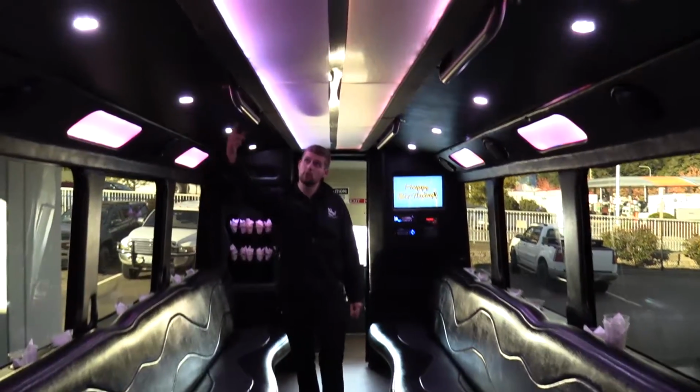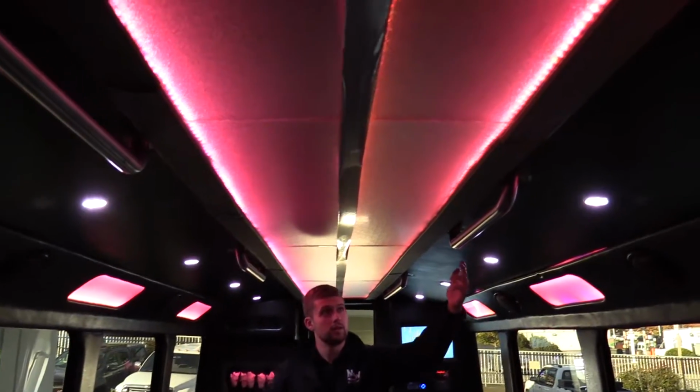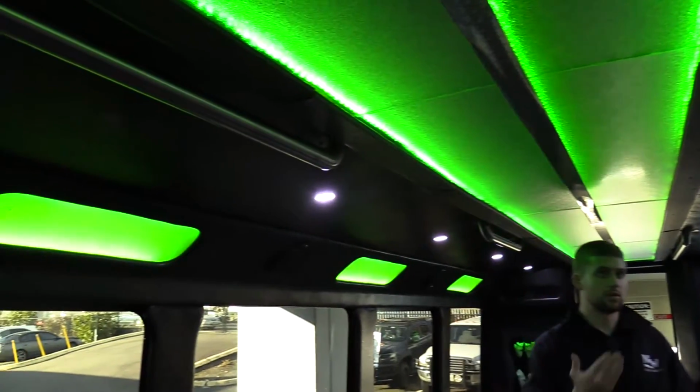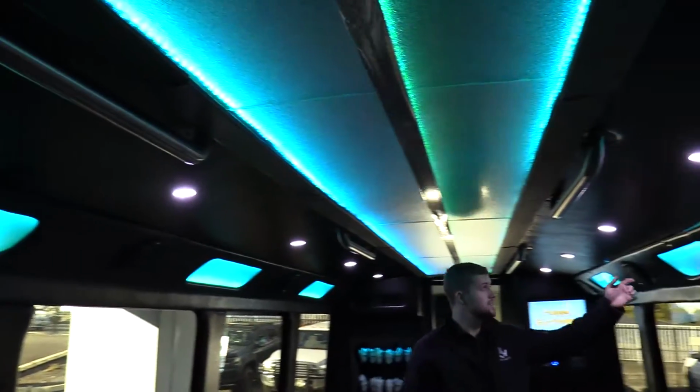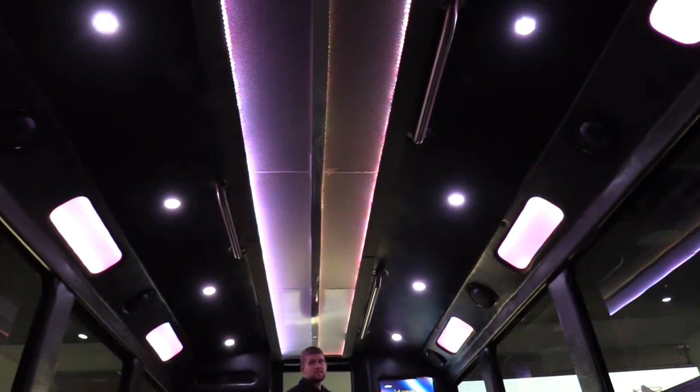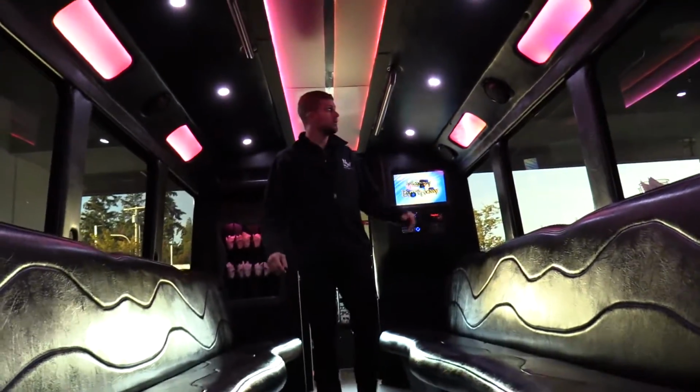On the top, you'll see we have grab rails going down the aisleways, so if people are moving around while the bus is driving, they can hold on to something. We do have lights in the transition panels on the sides, and then LEDs, as you probably already noticed, on the roof as well, with like a plexiglass type clear plastic on the top here. So it definitely makes the bus pop that much more. As far as the sound system, you'll see we do have speakers.